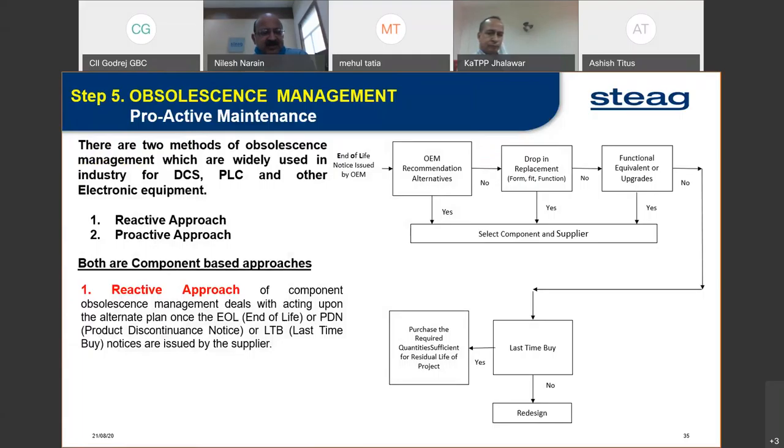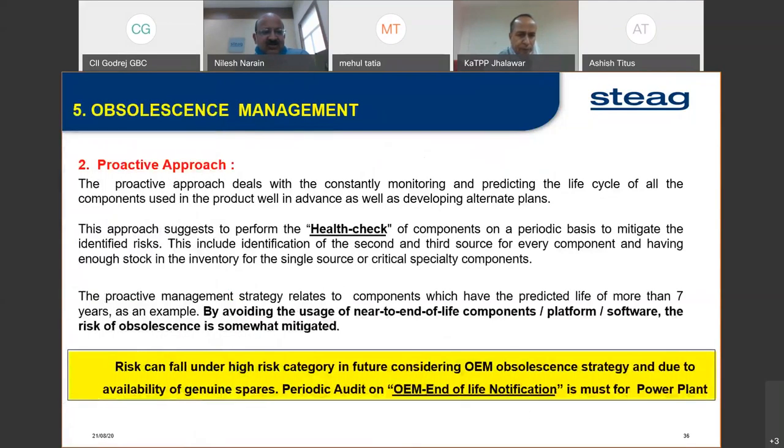Obsolescence management mainly has two types of approach: a reactive approach and a proactive approach. The reactive approach for the obsolescence management of electrical and instrumentation systems deals with acting upon an alternate plan once the end-of-life, product discontinued, or last time buy notices are issued by the supplier.